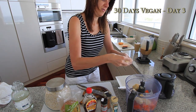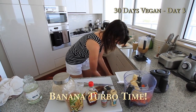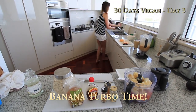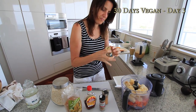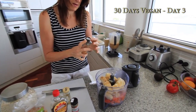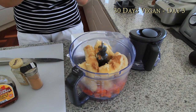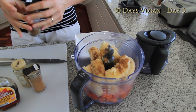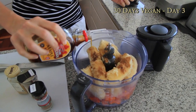Okay, just speed this up a bit and come back once we have these bananas in. Okay, let's spice it up. A little ginger and some cinnamon. You can put as much or as little as you like, or put different spices. You might want to put a little bit of cloves, it's up to you. It's allspice. I'm going to put in some 100% pure maple syrup.